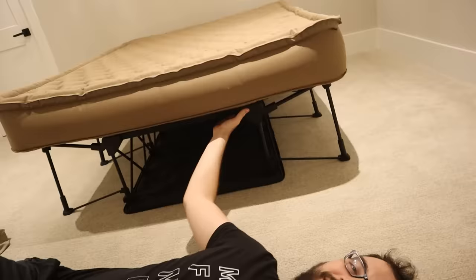Yeah. Let's hope it doesn't deflate. My mom was like, it's been in the garage a while. It didn't deflate last time we used it, but I don't know. It's fine. It'll be fine. Okay. Good night. See you tomorrow for move-in day.